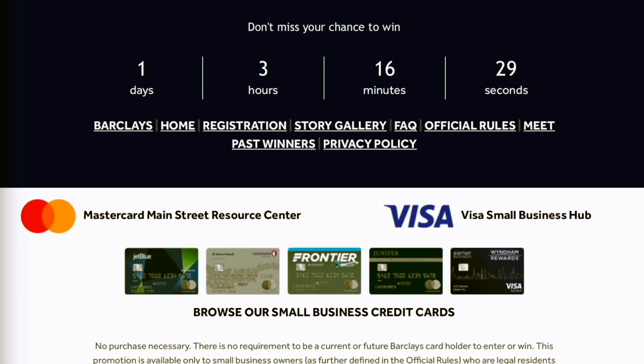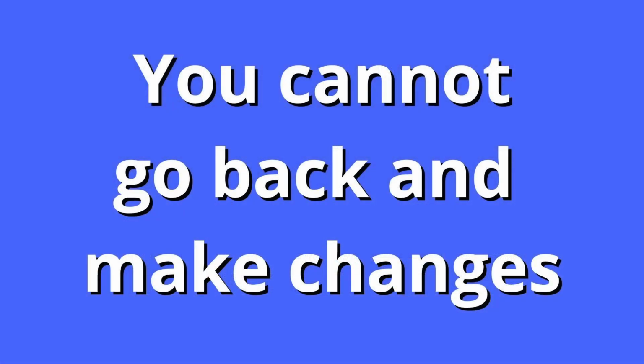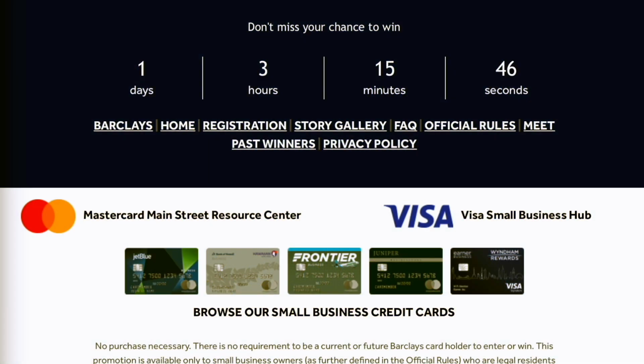If you need any amounts of money for your business, apply for this grant. And according to the countdown, you have a day, not 2 days. The second thing you need to know is that once you submit this application, you cannot go back and make changes. What's done is done.